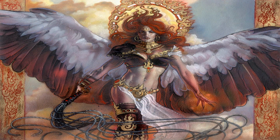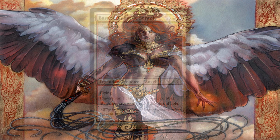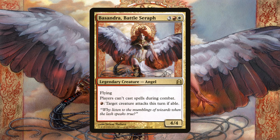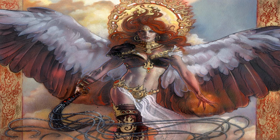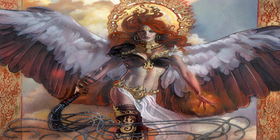Now, at number 1, we have my favorite piece of Terese Nielsen art, and that is Bassandra, Battle Seraph, the angel who debuted in Commander 2011. And I don't know what to say. This is an absolutely beautiful, sexy, and very powerful looking angel.